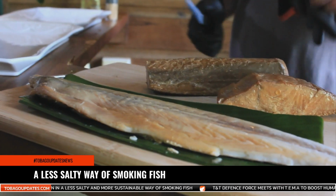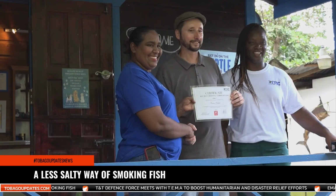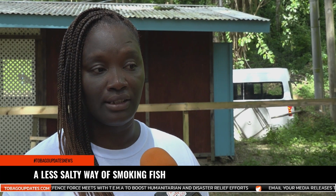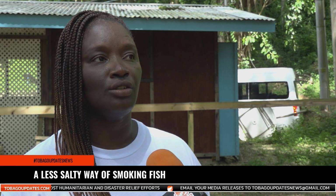The details of the process and the smoker are being kept secret to allow the 5 women who completed the training to capitalize on it, according to coordinator Tamika Whitlock-Labadee. The fishing industry is dominated by males, and so this is also catering for persons, well, females, who can then turn this into something that they can live off of. And, you know, feed their families with.